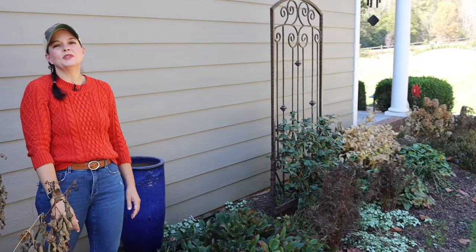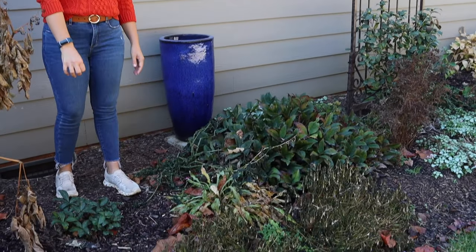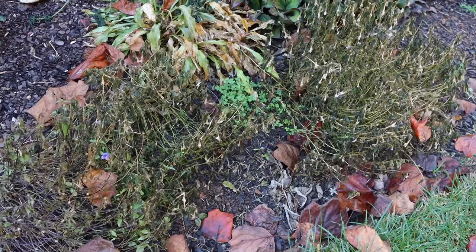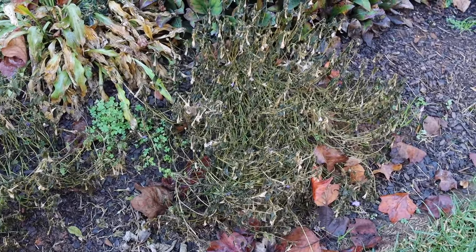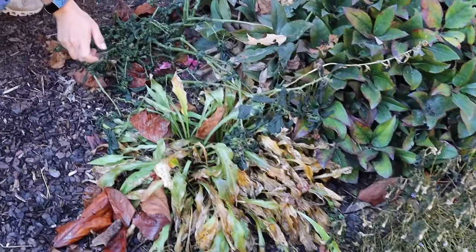If you do have annuals left in your garden, they are probably some toasty critters. You're gonna see that in this garden tour today. Some of y'all were fussing at me like, oh, the flowers are so pretty before we had that freeze. But now I get to come through and deal with mushy, smushy plants.